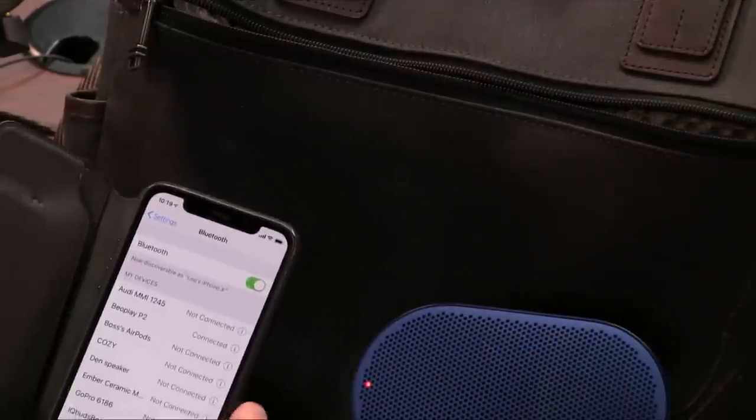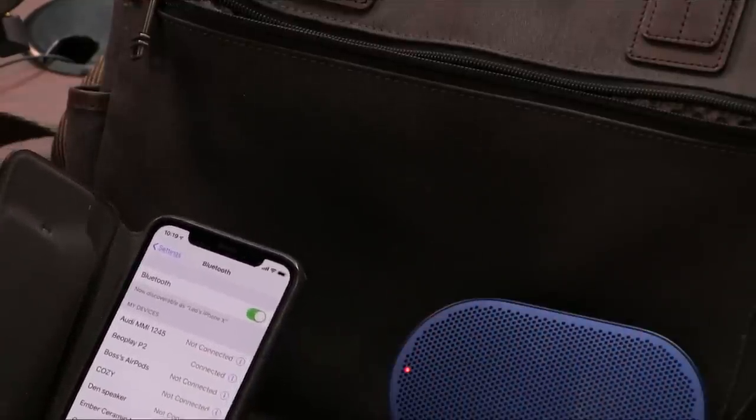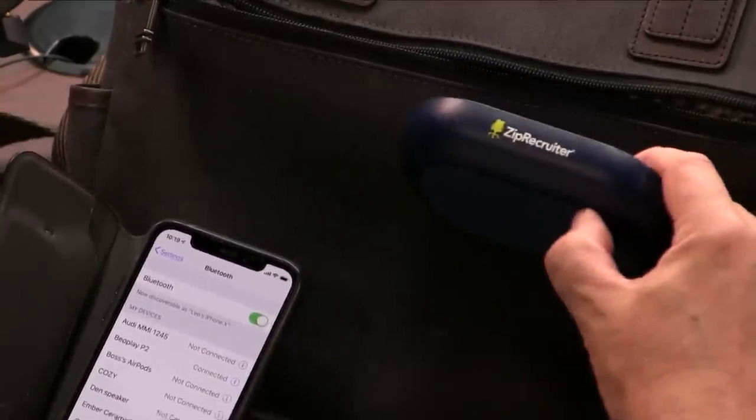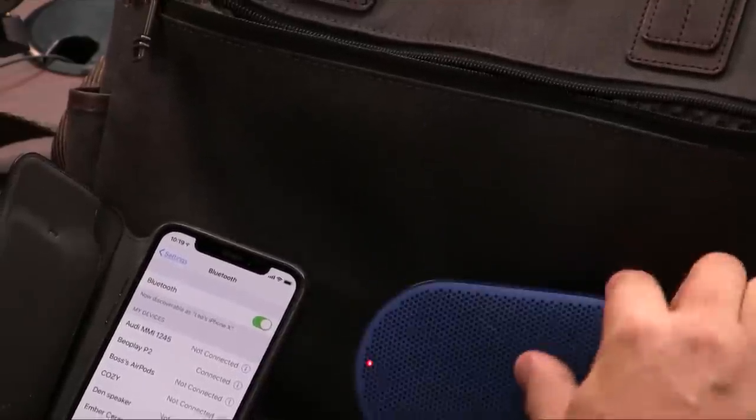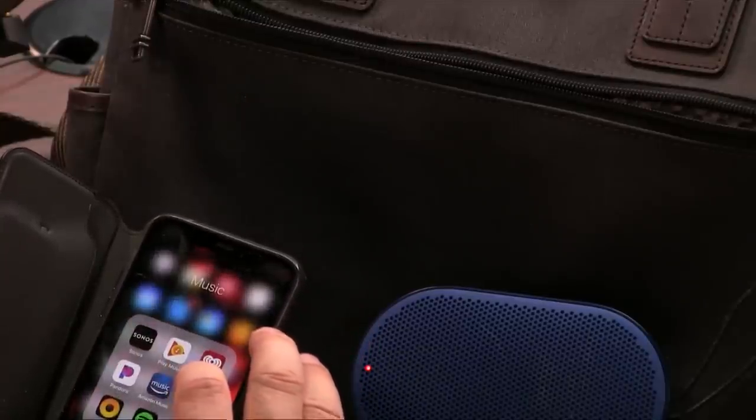I think this sounds great for the size of it. It's the Beoplay P2. Oh, it's a freebie. That's interesting. Well, no, not to everybody. You can buy it, but yeah, it was nice. ZipRecruiter gave it to me, and I have a lot of Bluetooth headphones. You have the Fugus. They're a little bigger though. See how flat that is? You can actually keep that right in your briefcase, and I think the sound is great. Let me play something so you can hear how nicely it sounds.